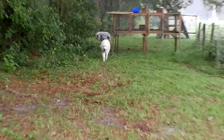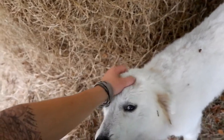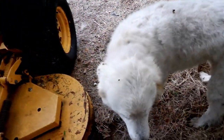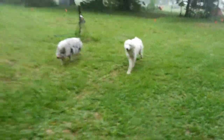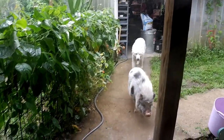Oh, hey, who's coming up? Aw. Hi, Griffin. Hi, girl. Hi, sweet girl. Hi. It's okay. Do you want to run with me? Let's run back to the house, okay? Ready? Come on, let's go. Come on, Tallulah. Let's go, we're getting rained on, girl. She's the only one who doesn't care at all. Oh, she's coming. Come on, girls. Good job. Good girls.